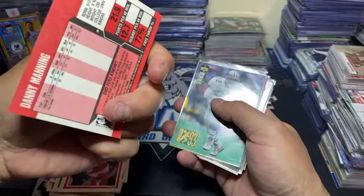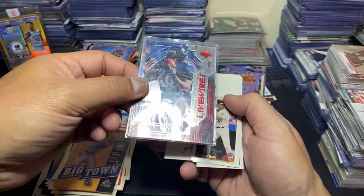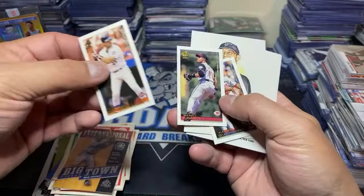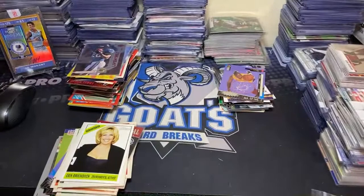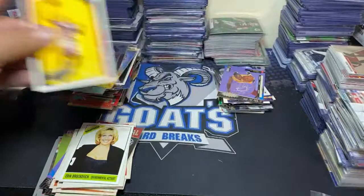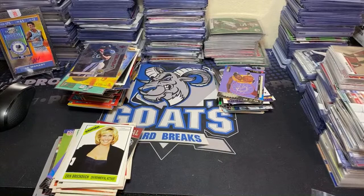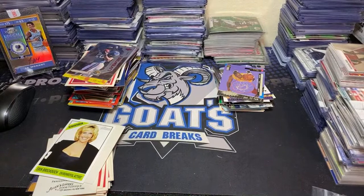That might be a Danny Manning rookie card. Emmitt Smith, Thurman Thomas insert. Fred Taylor insert, live wires. Little minis here of Piazza. Barry Larkin's going to go to Cat. Vladdy Sr. Carlson, Jay Bruce, Cat, Douglas, Aaron Brockovich. There you go. All right, let me catch up on that. Johnny B with the puppet. Scotty Pippen. The Smith. Oh, Emmitt Smith. Okay. That was Johnny Books. You didn't want that Aaron Brockovich, huh?